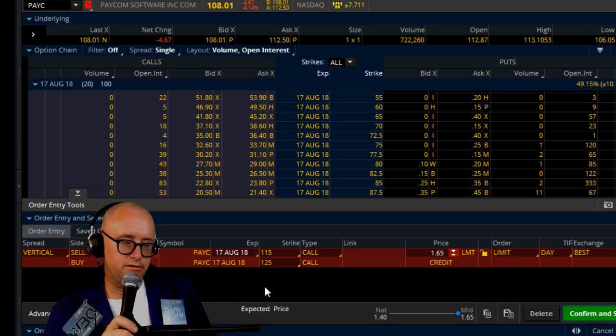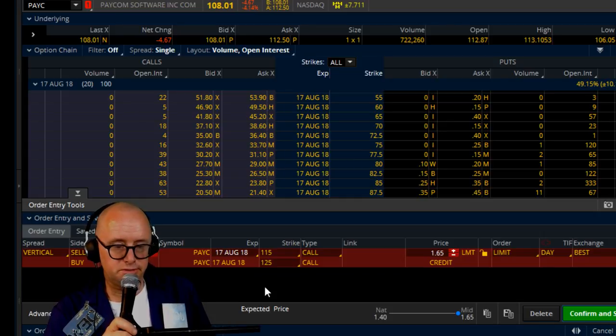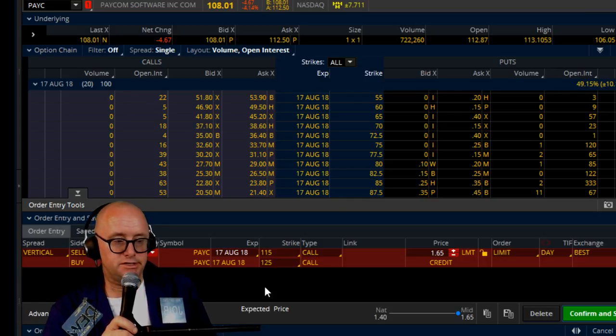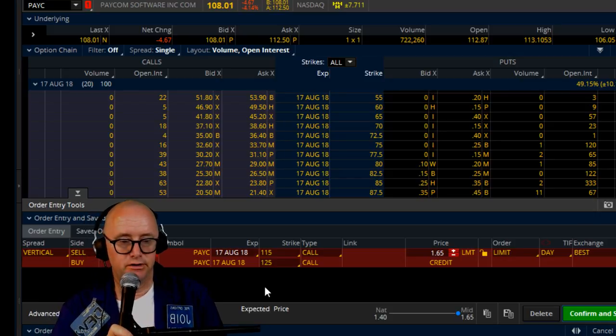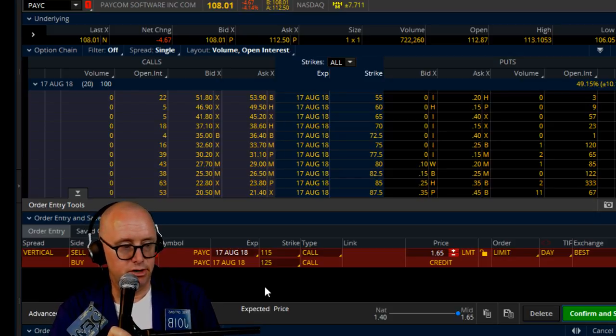Now, the way that margin requirements work, you have to have that money in your account and it's put aside for you, and you're not allowed to use it for any other sort of trading when you put that spread on. So it's a situation where you have to already have that money in your account to be able to risk it. So it's not a situation where you could get a tap on your back, and your account goes negative. It's not like selling a naked option. It's a defined risk trade, and you have to have that cash in your account to take the trade.